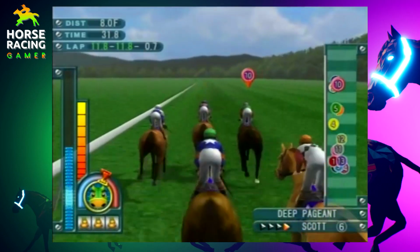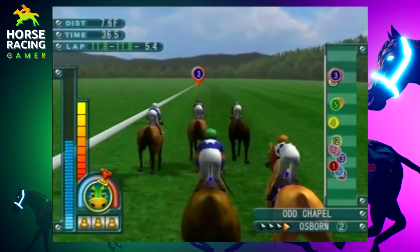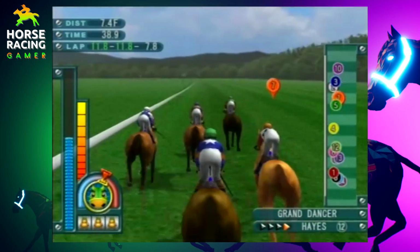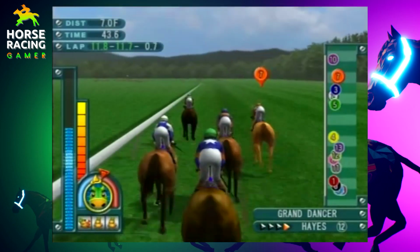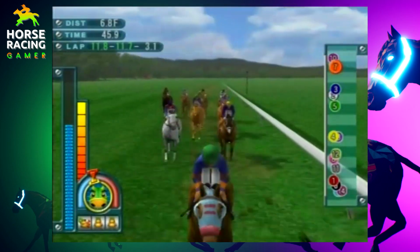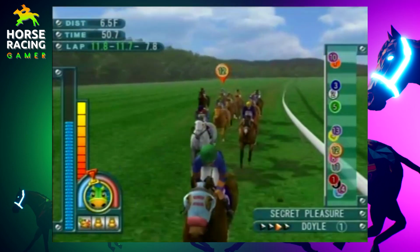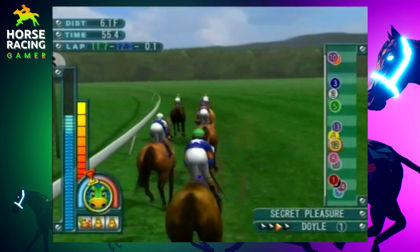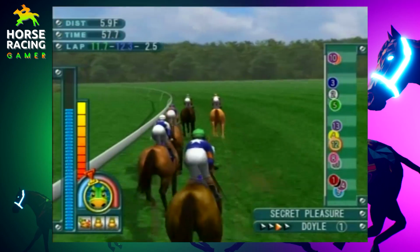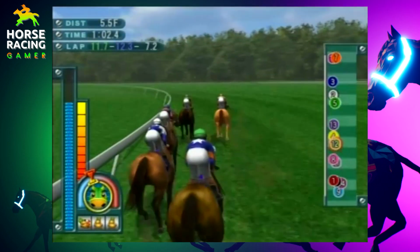Hot Chapel's taking the front there. Deep Pageant also in line. Crimson Page tucked into the inside. Grand Dancer looks like he's going to run ahead and challenge the front. We're just going to stay right where we are. Who's the favorite? Secret Pleasure, mid-pack. Looking Conquistador, she's running easy. She's running easy.